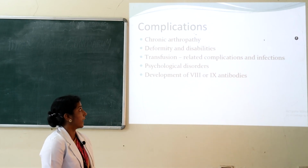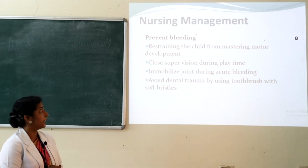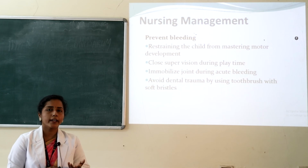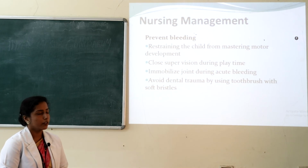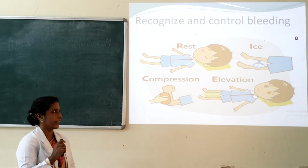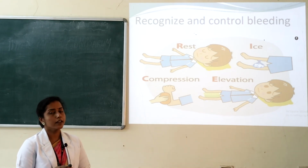Let's come to nursing management. Our priority of management is the prevention of bleeding. In prevention of bleeding, restrain the child from mastering motor development. Teach them to avoid contact sports and vigorous games, with close supervision during playtime, and immobilize the joint during acute bleeding. Avoid dental trauma by using a toothbrush with soft bristles. This is the acronym we use to recognize and control bleeding: RICE. R stands for rest, I for ice, C for compression, and E for elevation. These are all about nursing management.